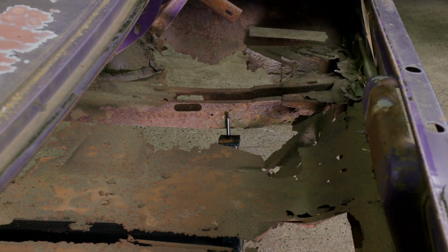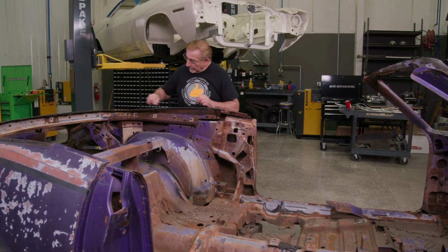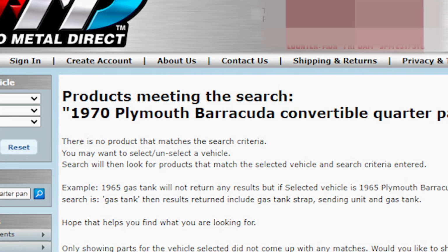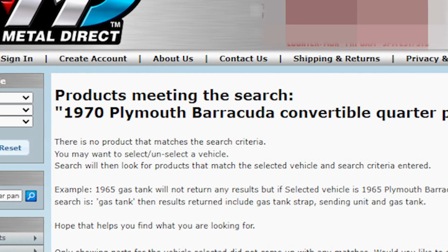The trunk floor itself is garbage. This is the part that's unique convertible, this opening right here. Now here's something you need to know. If you were to go to AMD and look up a convertible 1/4 panel for your Cuda, they don't make them. They only make the full 1/4 panel that goes all the way up to the sail where it meets the roof.